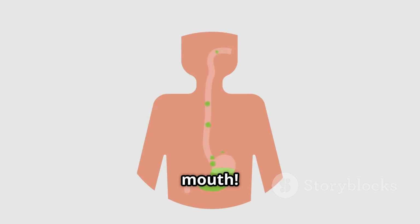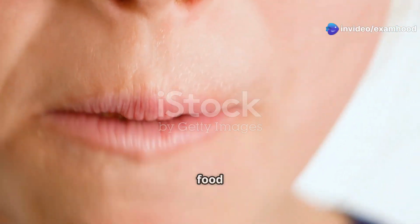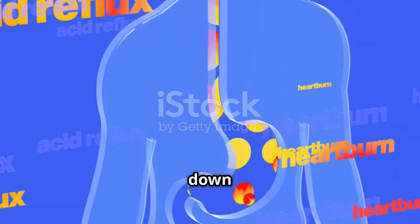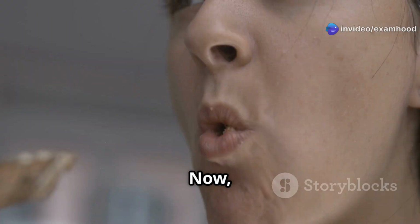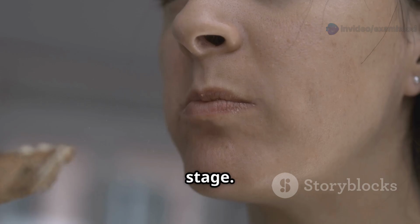First stop, the mouth. Here, your teeth chop and grind the food into smaller pieces. That's mechanical digestion. It's like a food processor in your mouth. Your saliva comes to the rescue with an enzyme called amylase, breaking down starches into sugars. This is the start of chemical digestion. Now, this chewed-up mix is called a bolus. It's like a small, mushy ball ready for the next stage.